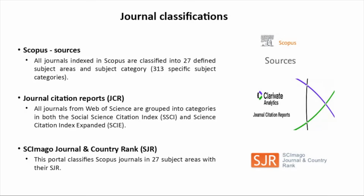SCImago Journal and Country Rank uses the journals that belong to Scopus. The same journals as Scopus are used in SCImago Journal and Country Rank. So for Scopus and Web of Science, we need a license, and the university annually pays the license for both. But SCImago is open, so it's free online.